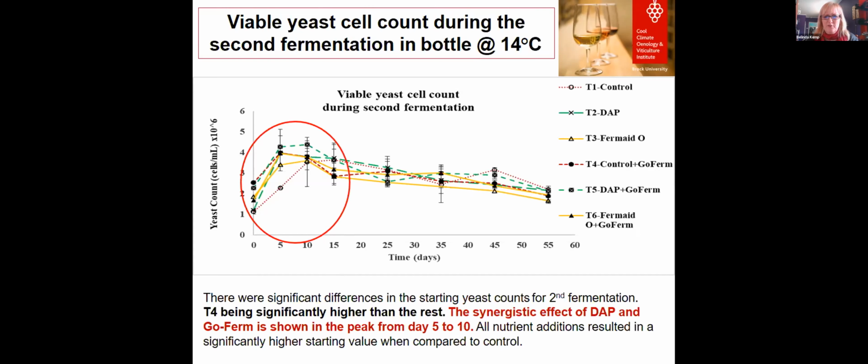But what happens as well is the Fermaid O and the GoFerm also sends it slightly bananas. And you can see there the yellow lines. But the green dotted line, the DAP on its own, still goes slightly excited and has the highest viable yeast cell count. But as we go further along, that starts dripping off. And it has an implication again for the flavor compounds in the wine, because what that's giving it is more banana flavors.